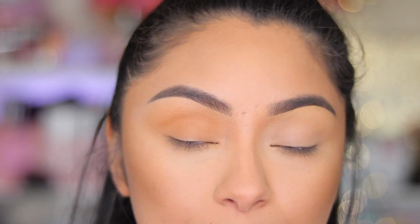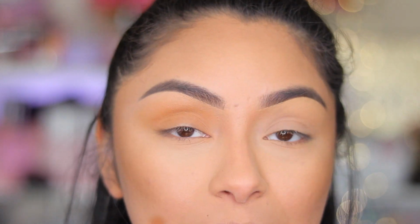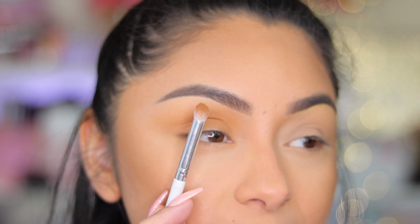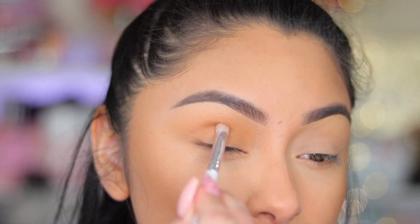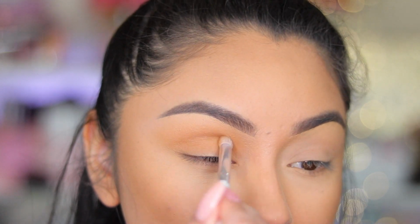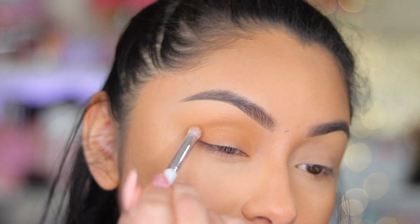I'm going to take a different brush now, and I'm going to use the Morphe. This does not have a number. I just know it's from the Madison Beer collection, and it looks like this here. It's rounded, but yet fluffy. And I'm just going to really deposit the color into the crease area just to bring that intensity into the crease.